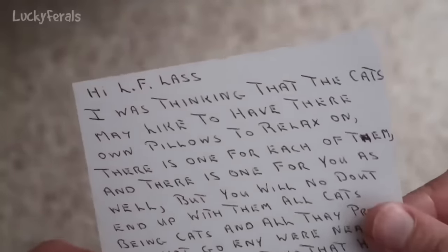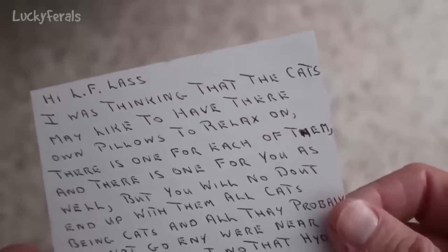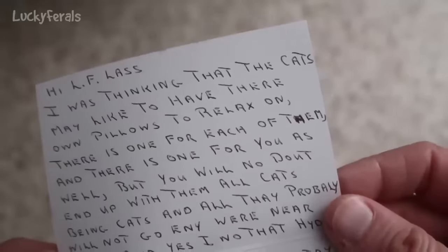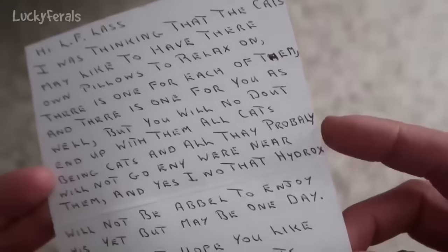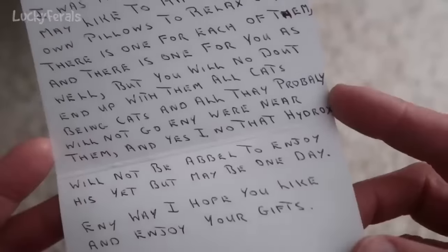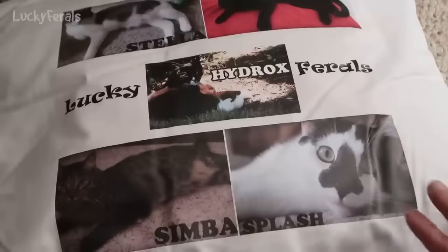Is there a note? I hope there's a note. It says, Hi, LF Lass. I was thinking that the cats may like to have their own pillows to relax on. There is one for each of them, and there is one for you as well, but you will no doubt end up with them all, cats being cats and all that, probably will not go anywhere near them. And yes, I know that Hydrox will not be able to enjoy his yet, but maybe one day. Anyway, I hope you like and enjoy your gifts from Rebel131313. Well, thank you so much, Rebel131313.